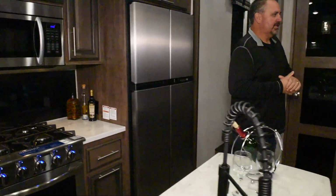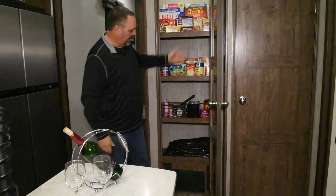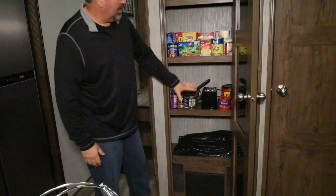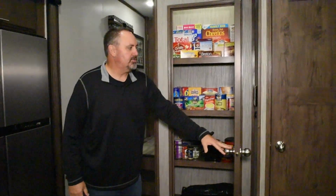As we work our way along the side here, behind me, really nice large pantry. Lots of shelves, lots of areas to put things. Does have central vac, which is down here, your tube central vac system. All that stuff is located in that area, but a ton of storage area in that big large pantry.